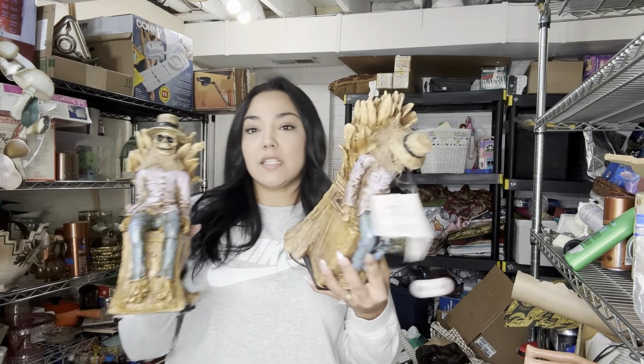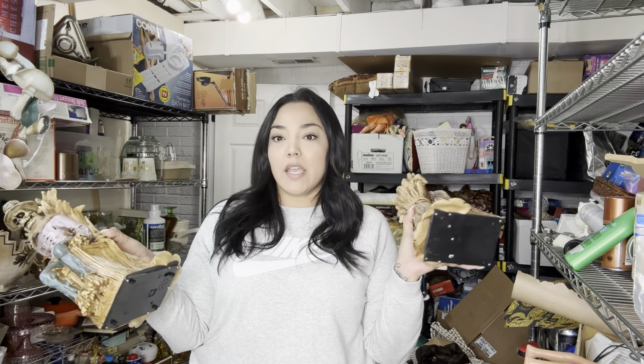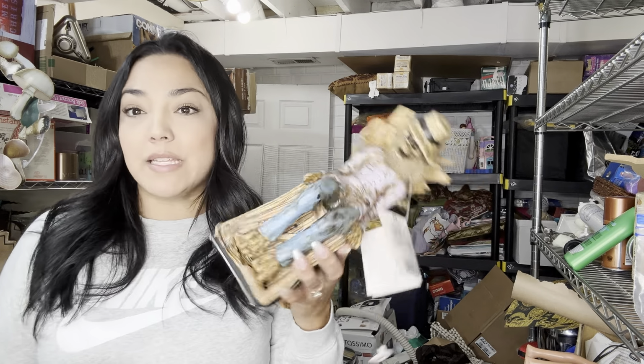Okay, so these are some Halloween decorations, and I have made my money times like 100 on these. I bought these at the bins. They were 10 cents a piece. They had a ton of Halloween stuff. It was after Halloween, so any Halloween items were 10 cents a piece.